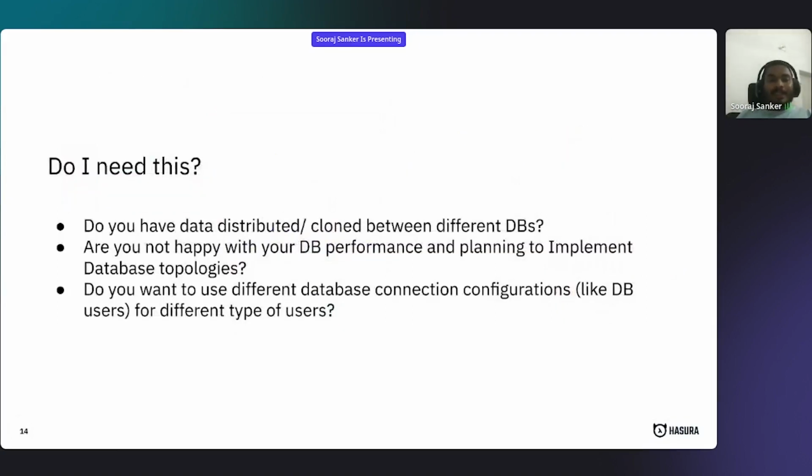Okay, this is an interesting question. Do I need this? It's a bit tricky to answer. What I would say is, if your requirement matches any of these following questions, then you should definitely try this feature, or you will make use of it. Do you have data distributed or cloned between different database systems? Then you should try this feature.